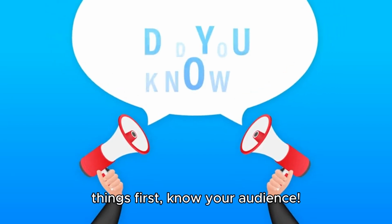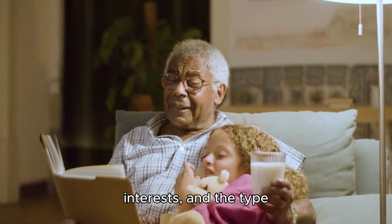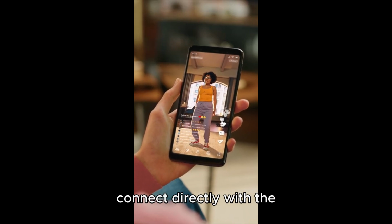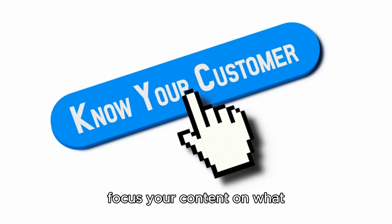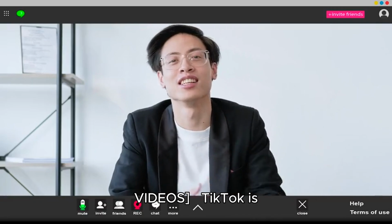Section 1. Understanding your audience. First things first, know your audience. Who are you trying to reach? Think about their age, interests, and the type of content they enjoy. TikTok's algorithm works best when your videos connect directly with the people who want to see them. So, do a little research on your ideal customer and focus your content on what they'll find valuable, funny, or inspiring.